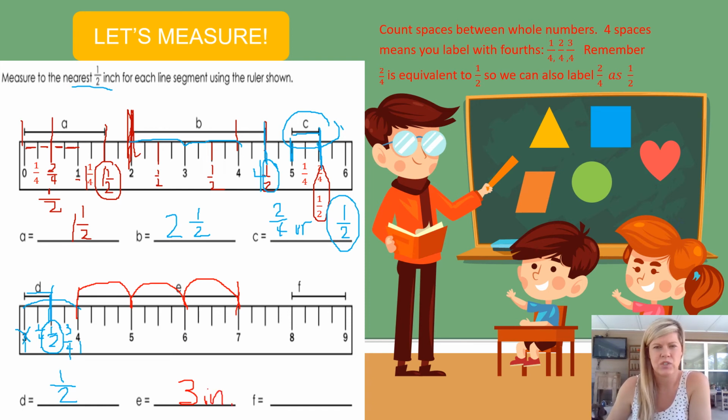Okay, last one. We're starting at 8 and it goes to 9. So again, we want to count the wholes. It's not 9 inches long. We have to jump from one whole, which is 8, to the next one, which is 9. We only do one jump, so that means it's 1 inch. It doesn't land on any of these lines in between the whole numbers, so that means we don't have to add a fraction. Okay?